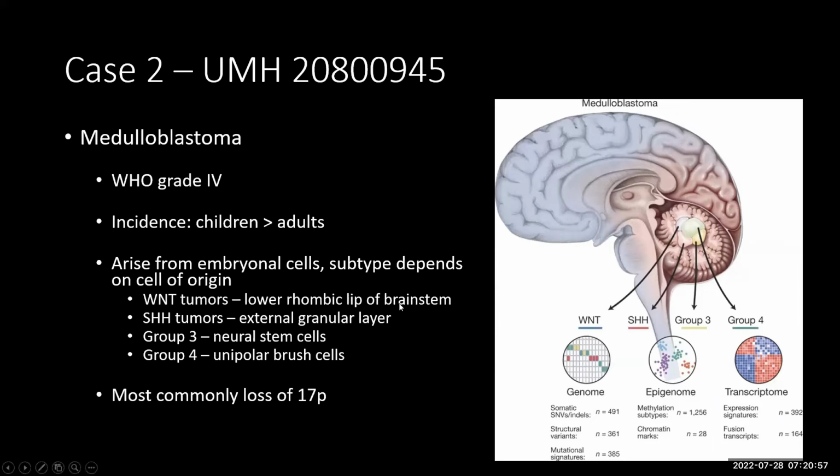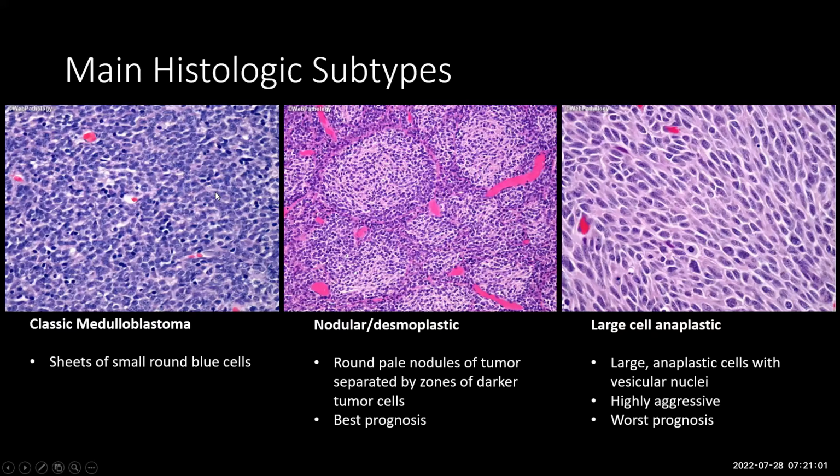There are actually 5 main histological subtypes of medulloblastoma, but here are just the 3 more common ones that we'll talk about. The classic one, which you see on the step and the boards, is these sheets of small round blue cells, which is why they call it the small round blue cell tumor. In the middle is the nodular and desmoplastic variant. You see these round pale nodules of tumor separated by darker zones of tumor, and this is actually a better prognosis. The last one is the large cell anaplastic, where you see large cells with vesicular nuclei, and this is highly aggressive with the worst prognosis of these 3.